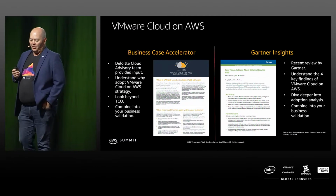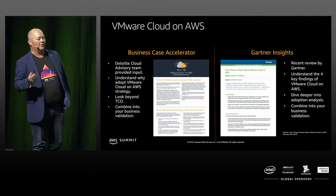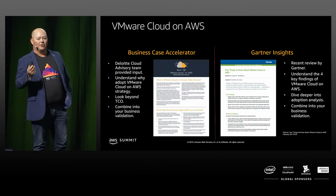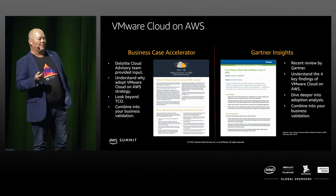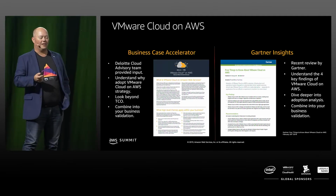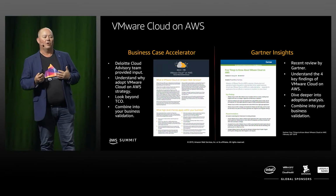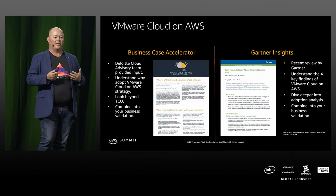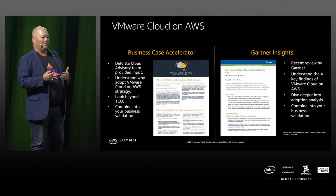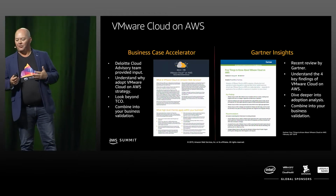So I just wanted to finish off. We have collateral that we can make available to you if you want to build a business case within your business. In conjunction with Deloitte, we created this paper. This is something that a lot of businesses have been asking us about. Our customers are saying, how do I frame up the discussion? How do I go up line to look at how we can build out a business case to justify the move to VMware Cloud? And even Gartner is now starting to look deeply into VMware Cloud.